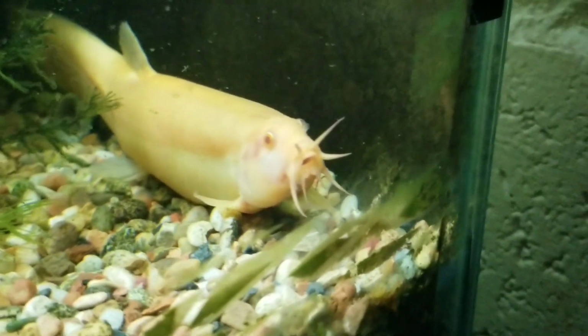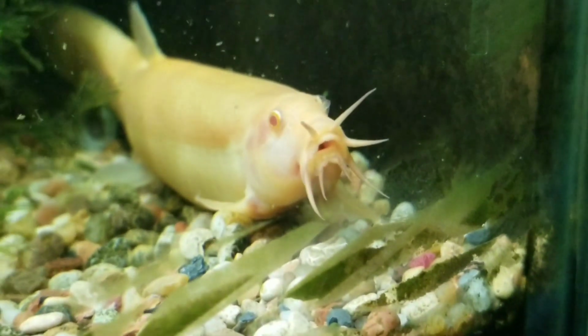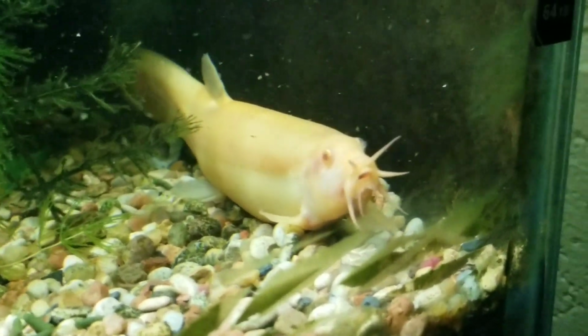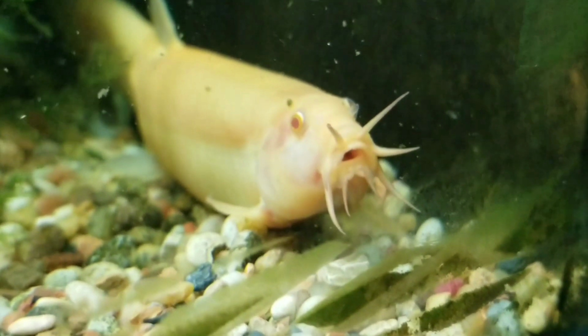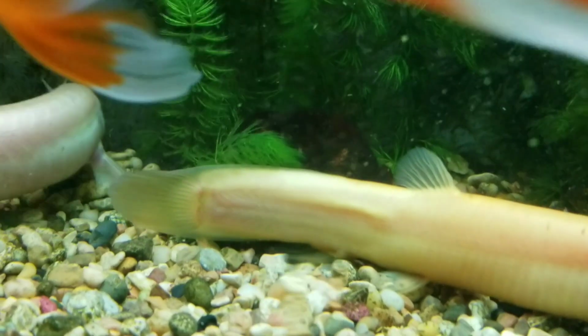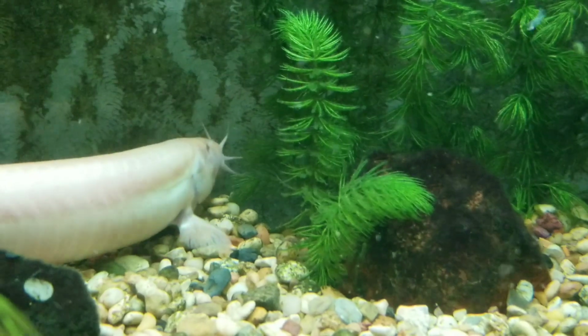How can you not love that face? Look at this face. They are right next to each other. Oh, there we go. But still, they could care less. Oh. Nope. Go say hi to him. Plop. Oh, I'm spying on them.